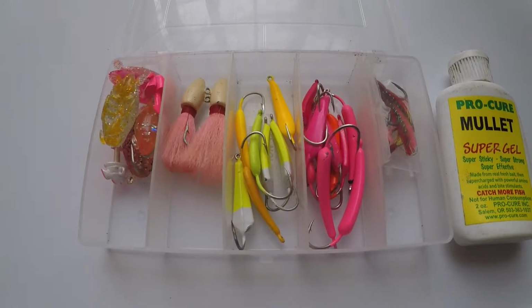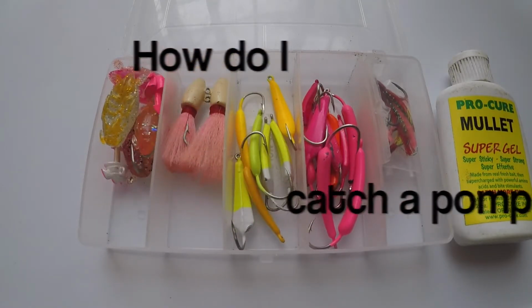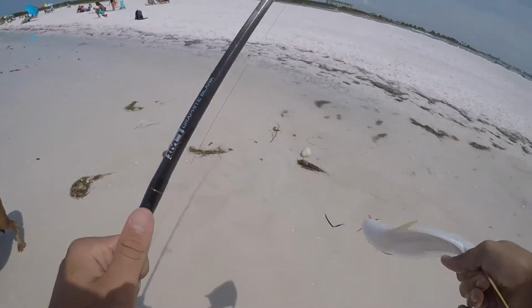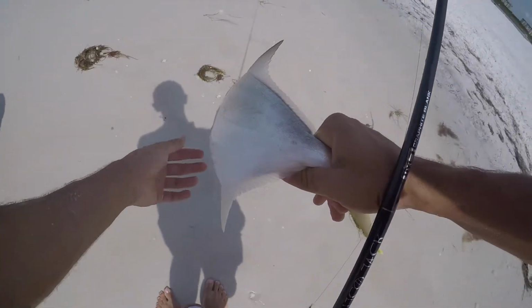Alright, so our next topic is how. And this means that you found the spot, you're at the right time, and the pompano are there, they're biting, they're hungry, they're all the above. That's what we're going to be talking about next. And my personal opinion on this is just how I've found success in the past.